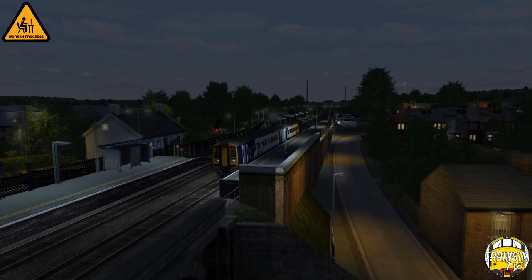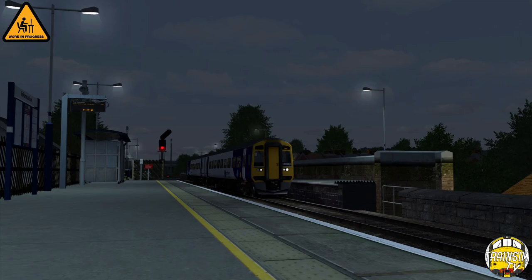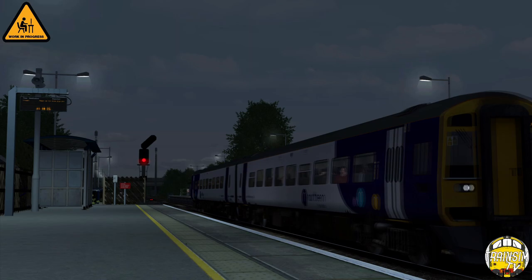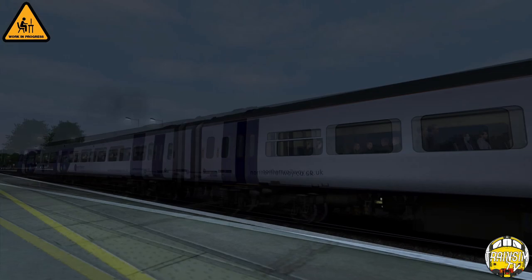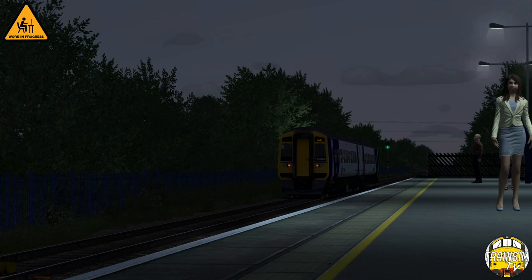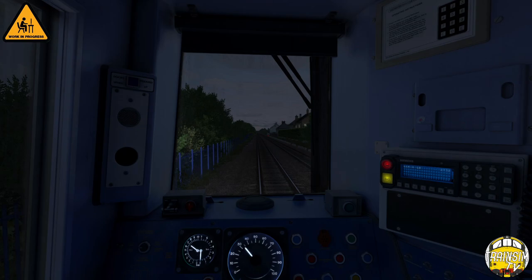Fully kit bash station this one as well, using all the things we've got. The only thing that's custom is the actual name signs. Everything else is just using what we have. East Garforth is next.